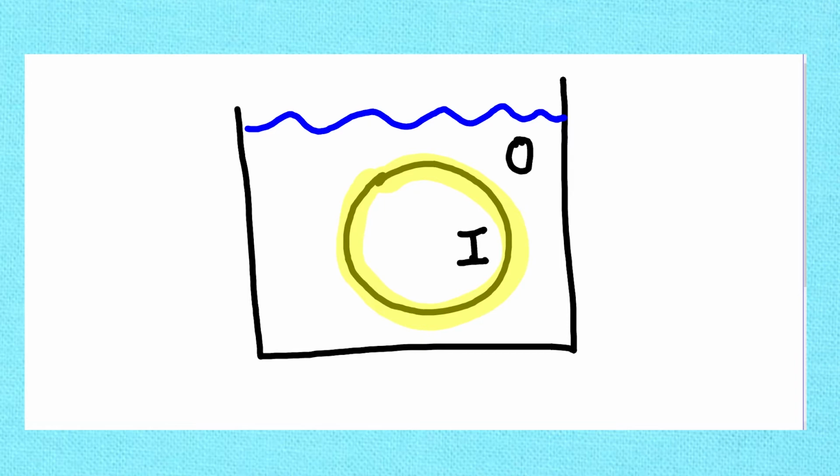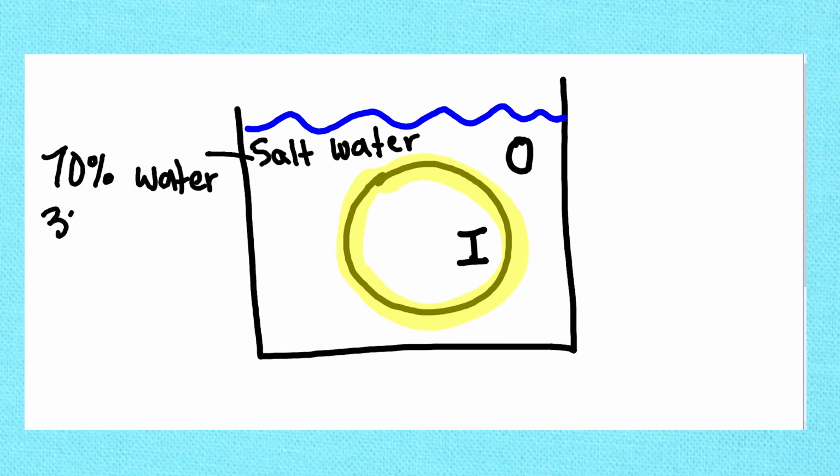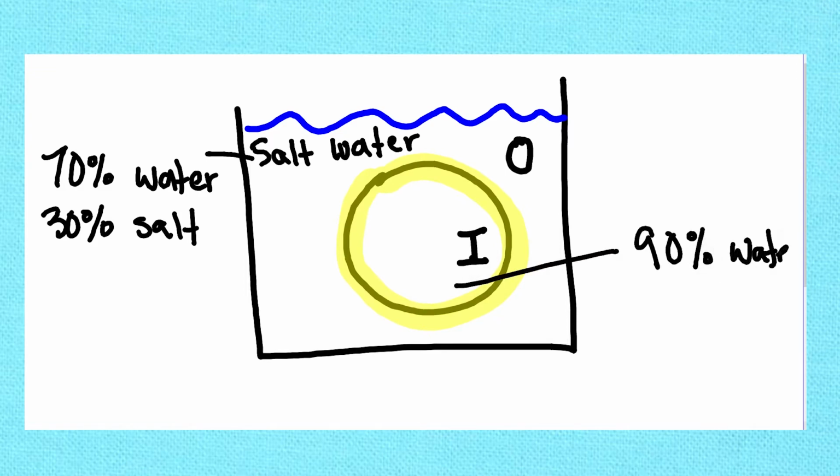If he doesn't have enough water, he'll shrivel up. If he gets too much water, he could burst. So he wants to make sure that it's as even as possible to balance out that concentration or pressure gradient. We're going to say that this is 70% water and 30% salt. Inside the cell, we have 90% water with 10% salt. So we can already see that there is a difference between the amount of water. We are going 70 on the outside, 90 on the inside.